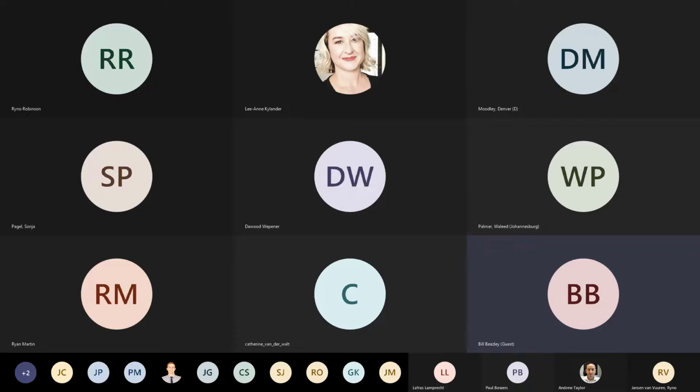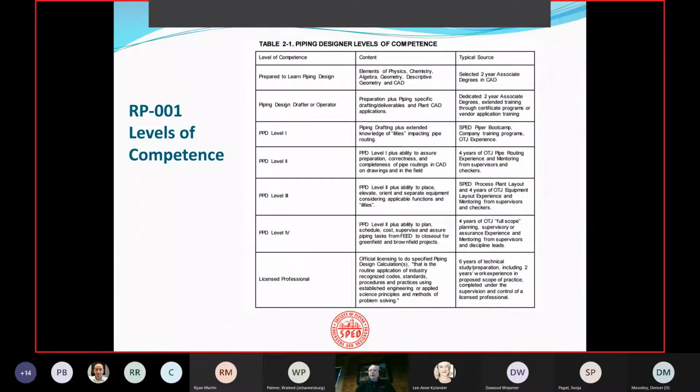Levels of experience is our recommended practice 001, where we define piping designer levels of competence. And so we looked at this document and enhanced it when we wanted to further detail what these levels of certification are.